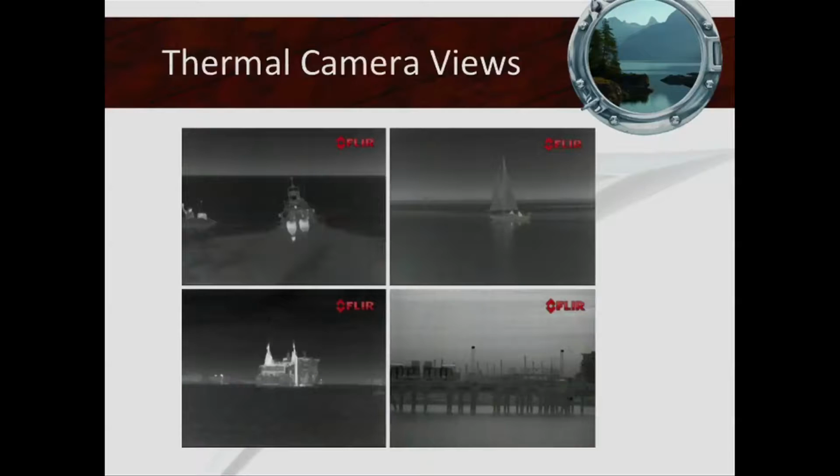These are different screenshots of what you can see. You can see how people stand out, right? Or the outboards, it's basically detecting heat.